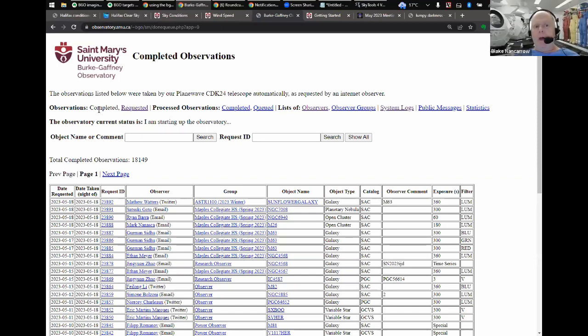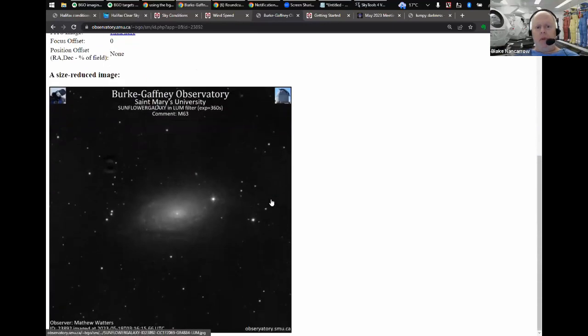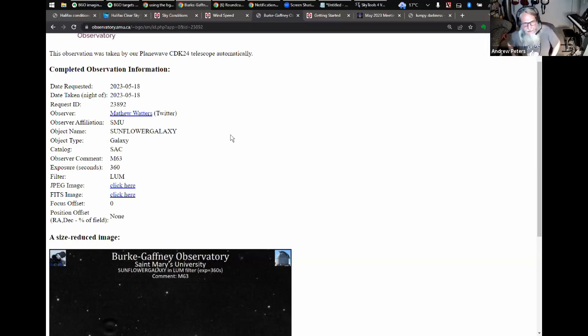Yep. I've just gone into the completed queue and here's stuff that's been done and you can see what they did. So this first one here by Matthew, Sunflower Galaxy. Oh, that's cool. That's what he did. So all of the work, every image that's captured here, unless there's some override applied to it, I think in general that's not done, everything's visible. Okay, that makes sense. And that's probably what should happen. I didn't realize that.